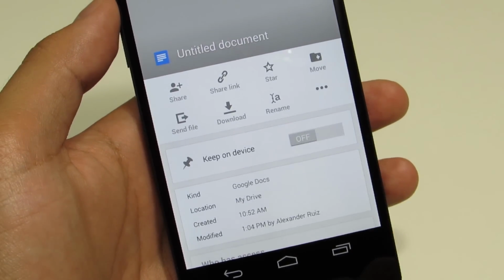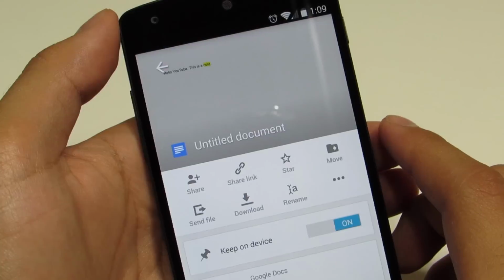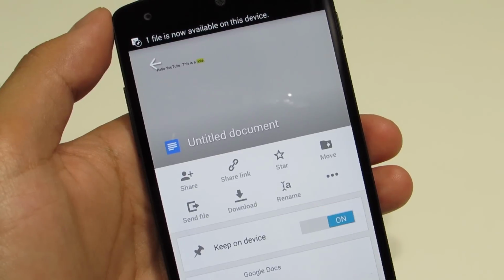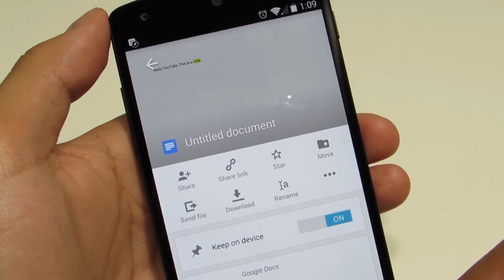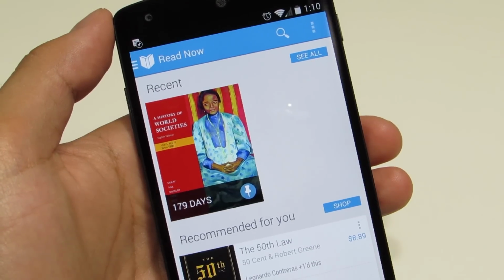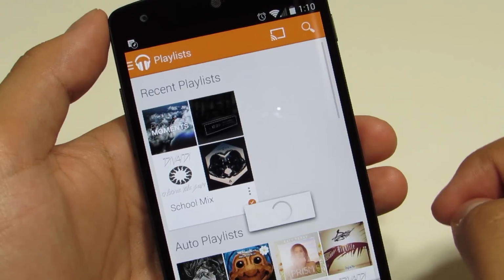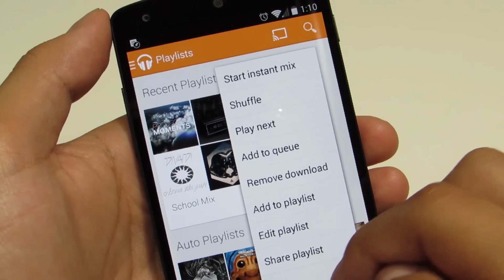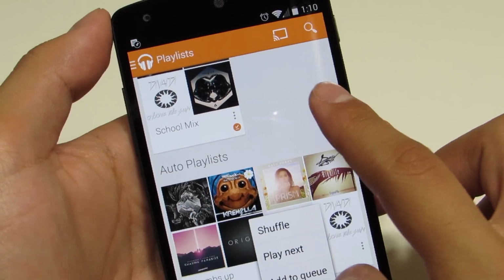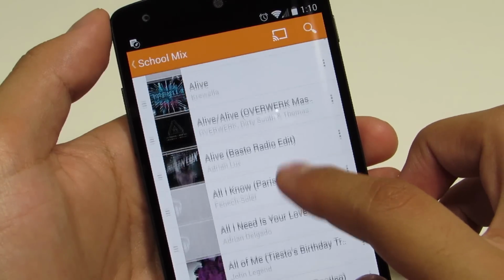If you use Google Drive, for example, you can store your documents here, maybe lecture notes or something, and if you want to be able to access them quickly in an area where you may not have such a great internet connection, you can keep it on the device. This is really helpful. Same thing with my books. If I buy a book for class on Google Play, I will make sure it's saved for offline use. And finally, same thing for the music. It's just really handy to be able to save your stuff for offline so that, again, if you don't have a great internet connection or you're not going to have one for later, you'll still be able to access the things that you need.